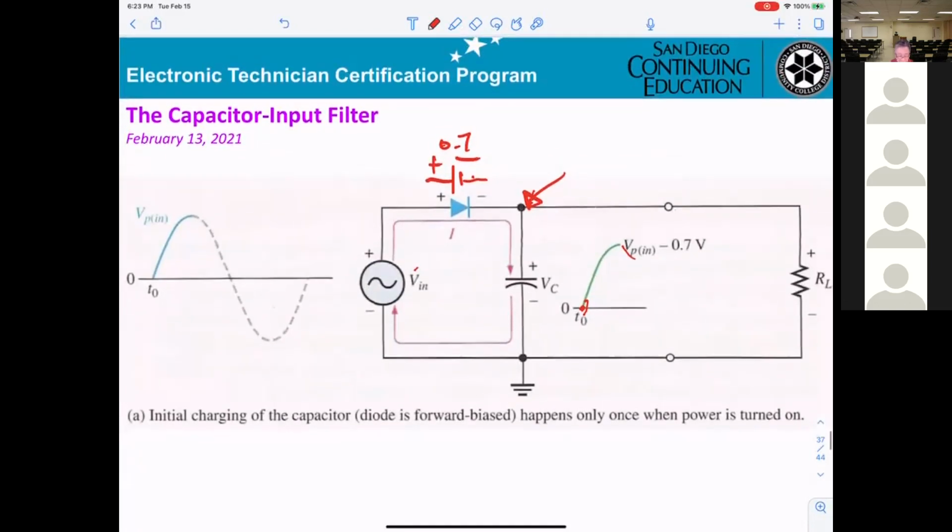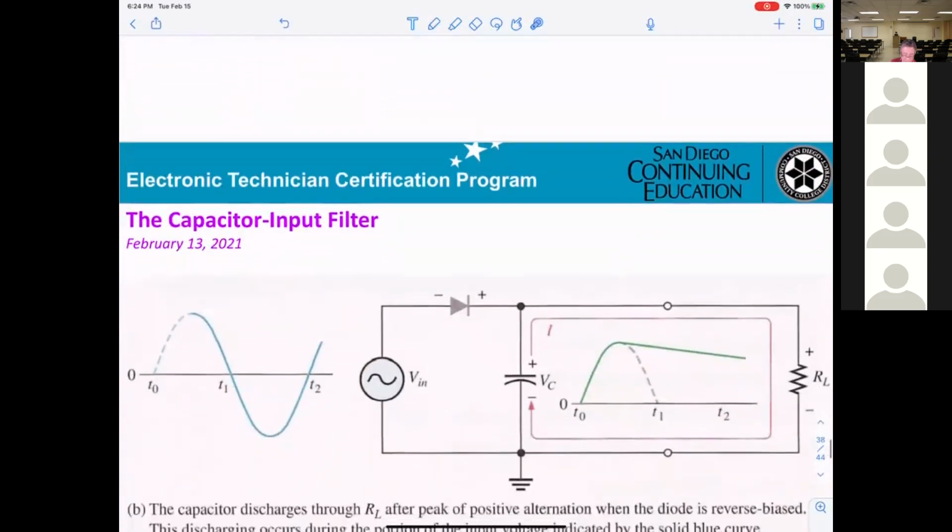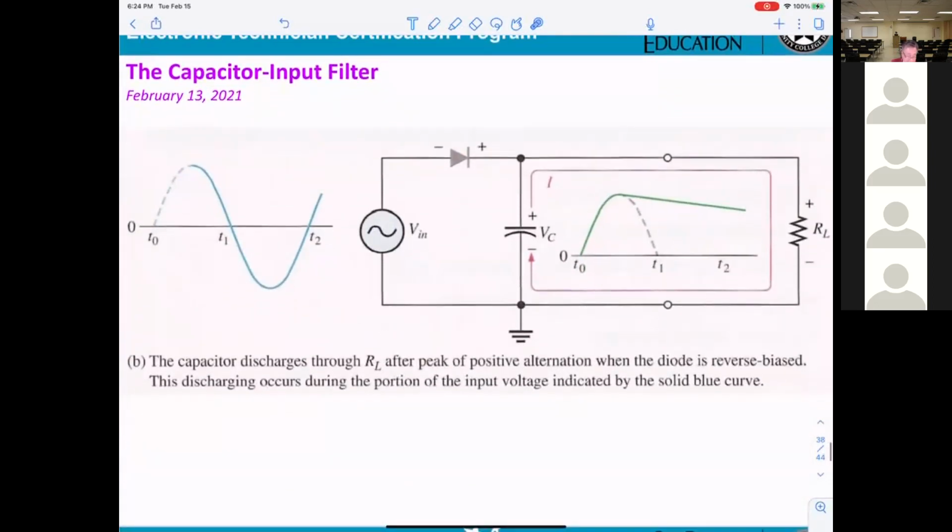What's the V peak in? They're talking about this one, that V peak in. All right, when the input is positive, it turns on the diode and charges the capacitor, got it. And it keeps charging. You see that? You can see it keeps charging.